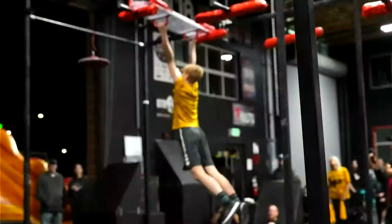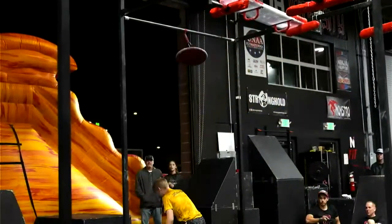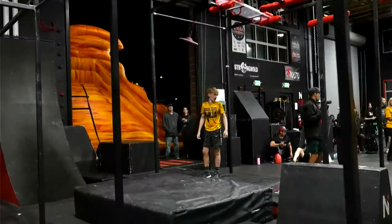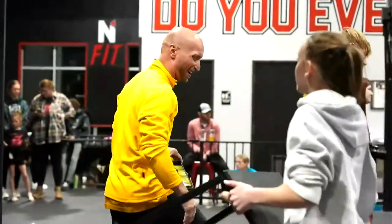Hopping over, great job. He's got to get that dismount now onto the UFO. Hold on, Pax. No, just on the front side. That's going to do it for him. Nice try. It's the high five and the hug. Nice run.